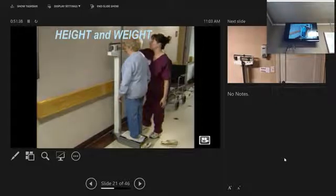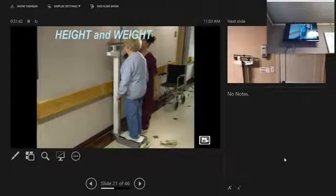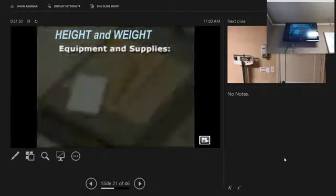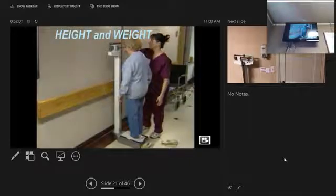The resident's physician will determine medication dosage based on weight. Weight can also be an indicator of the resident's nutritional status. Perform your beginning procedure actions, which include gathering the following supplies: a standing scale, paper towel, notepad, and pen. First, we will cover the steps for weighing a resident using a standing scale.